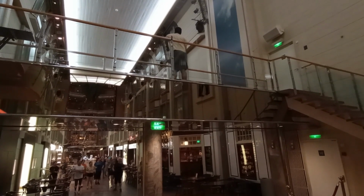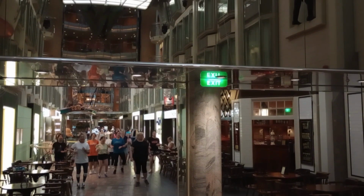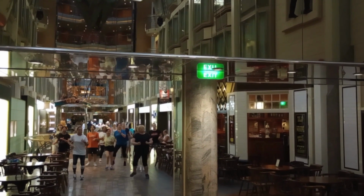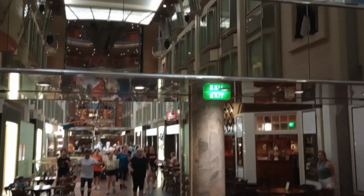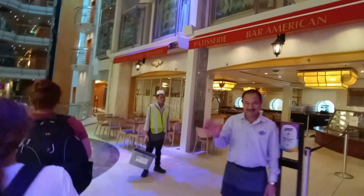And out on the promenade during different parts of the day, they will have different classes. Like this is a salsa class that Elvis the cruise director was leading, and it was fun to watch people really get into it. And if you like salsa or any other types of aerobics that they did out in the main promenade, I definitely recommend checking out a class.